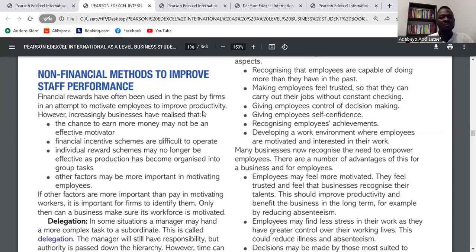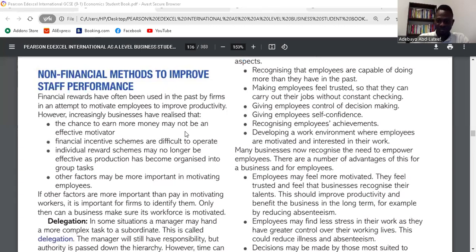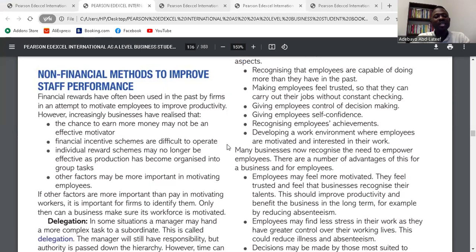Other factors may be more important in motivating employees, like happiness, job satisfaction, and the rest. So it is not only financial rewards. As a result of this, we need to find other ways to motivate employees aside from money. That's the point they are making. Is it clear? So let's check other ways now. What are those non-financial methods that could enhance the performance of workers or staff?